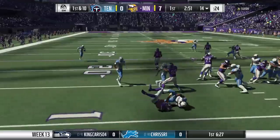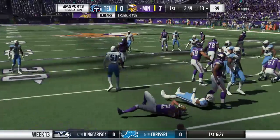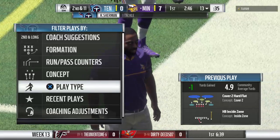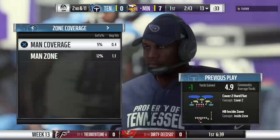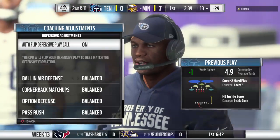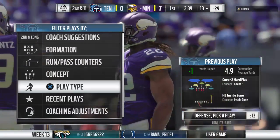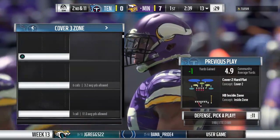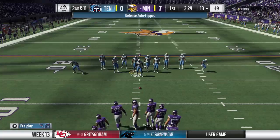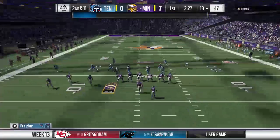Now a first carry for Derrick Henry. And he'll lose yardage on this one back to the 13. That's going to go as a loss of a yard, and it'll be 2nd down. And the offense behind the chains here a touch on 2nd and 11.